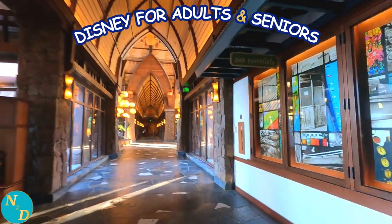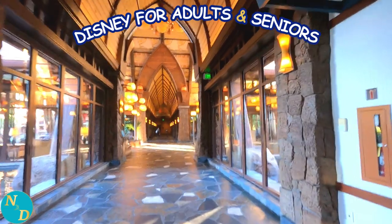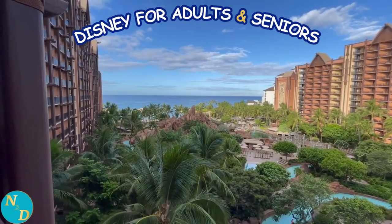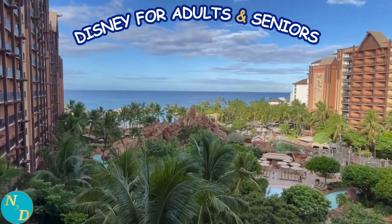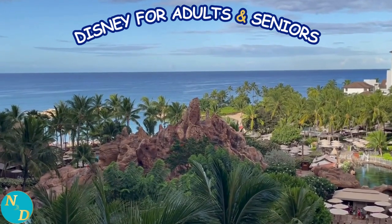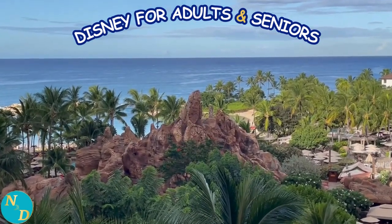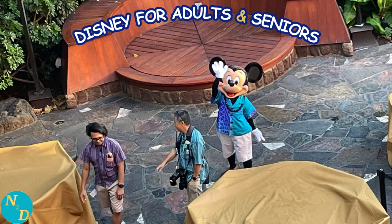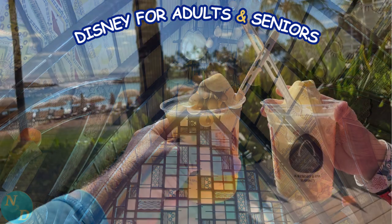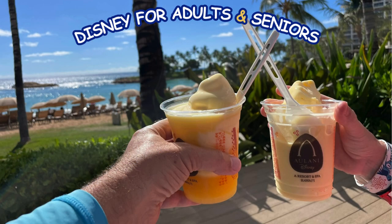When adults and seniors think of Aulani, a Disney resort and spa in Ko'olina on the island of Oahu, Hawaii, we typically think of this: the beautiful view, lush tropical grounds, and the Pacific Ocean. Or this, seeing this guy dressed in relaxing attire and wearing a lei. Or this, part of the breathtakingly beautifully designed lobby of the main building. Or even this, Dole Whips with a view of the beach and the ocean.